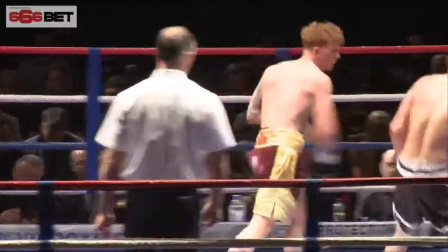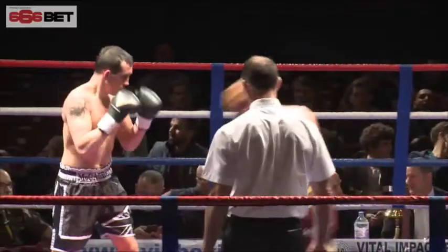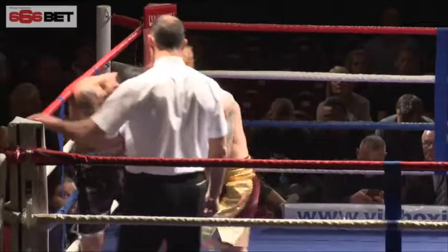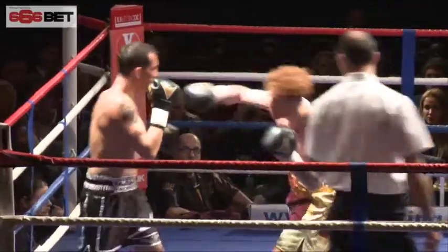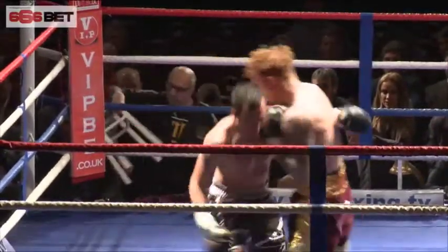Cartwright just out of range again there, looking at the right hand go. Good body work there from McCauley. Nice left hand to the body from Cartwright, banging the left hand in, then the right. And towards the end of the round here. There's the bell.